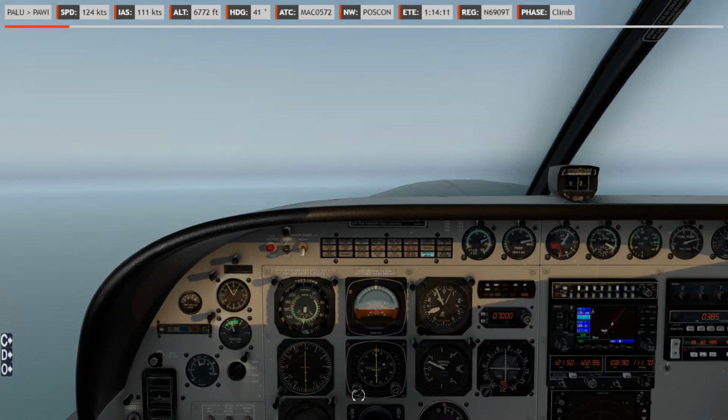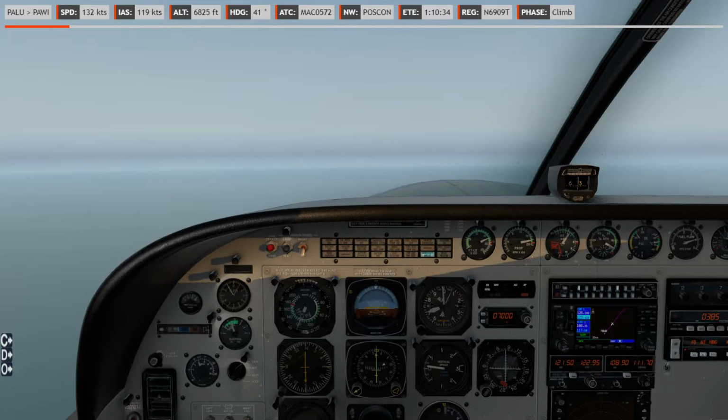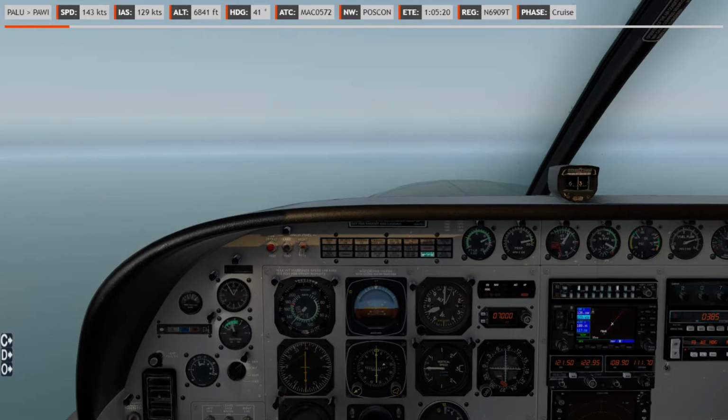Okay, here we come to 7,000. We always have troubles getting leveled off. We'll see if it does it today. So far, so good. Last run in the Caravan here for a little bit. It looks like some of the quirks have been worked out. Awesome. All right folks, we are now level en route to Wainwright and into the cruise.